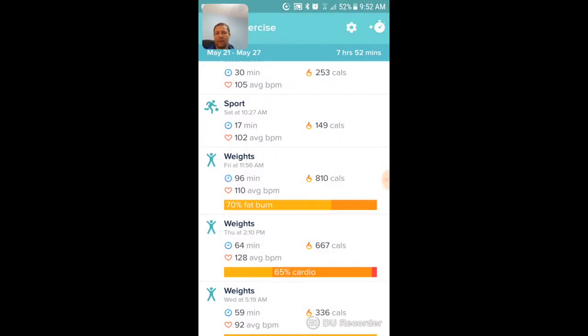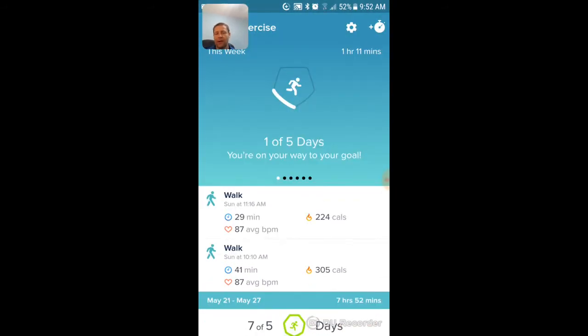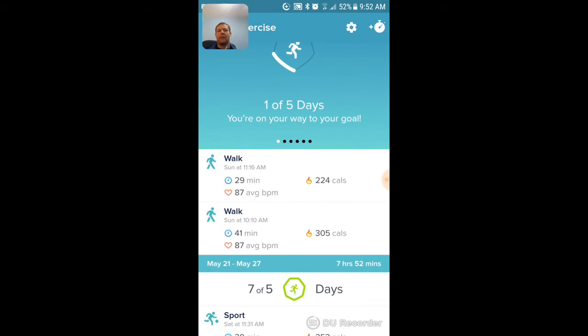So I'm going to go back a little bit. Once you've got your exercise done, you can see what you've been doing. And what you need to try and do is set yourself a set point. You need to set yourself a goal every week that you are going to commit to doing however many days of exercise a week. And that's really, really important, because if you've got yourself a limit or a set point, you're going to try and hit those targets every week.